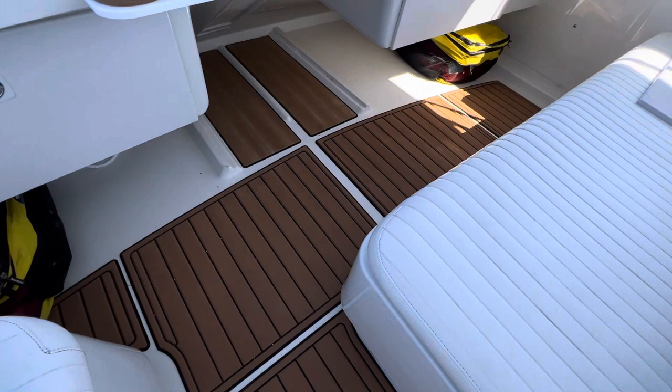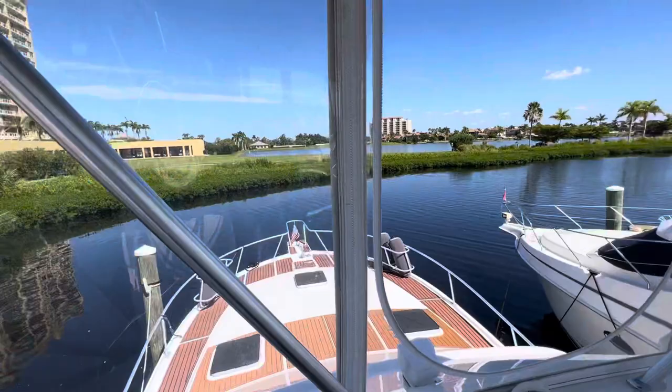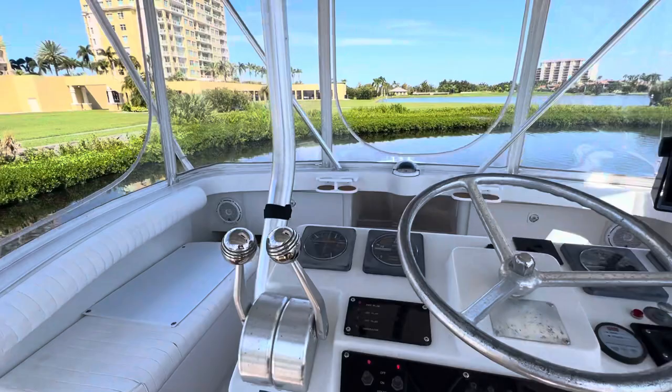Good condition. Simrad electronics. All the isinglass is good. It keeps this screen stored down below, and you can get this screen on the TV in the salon as well. He has it hooked up for that.